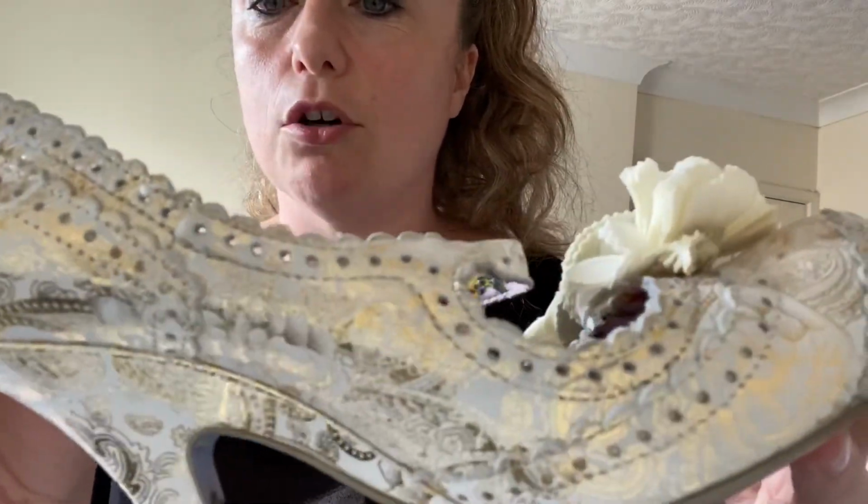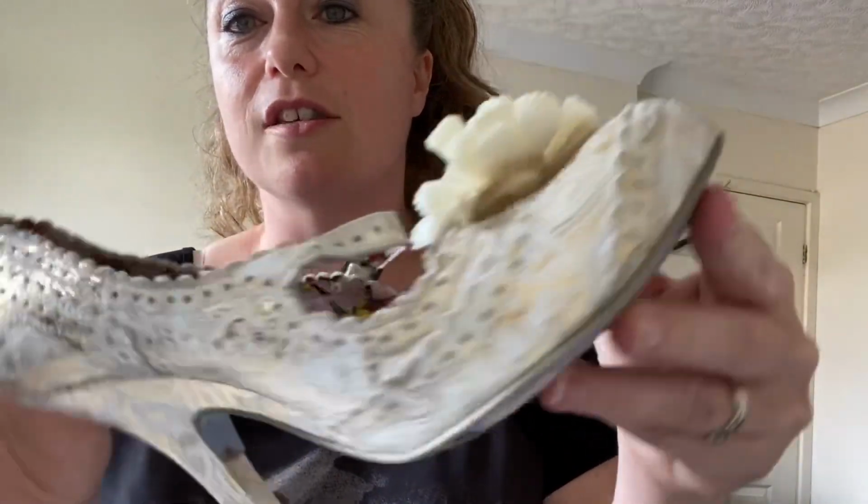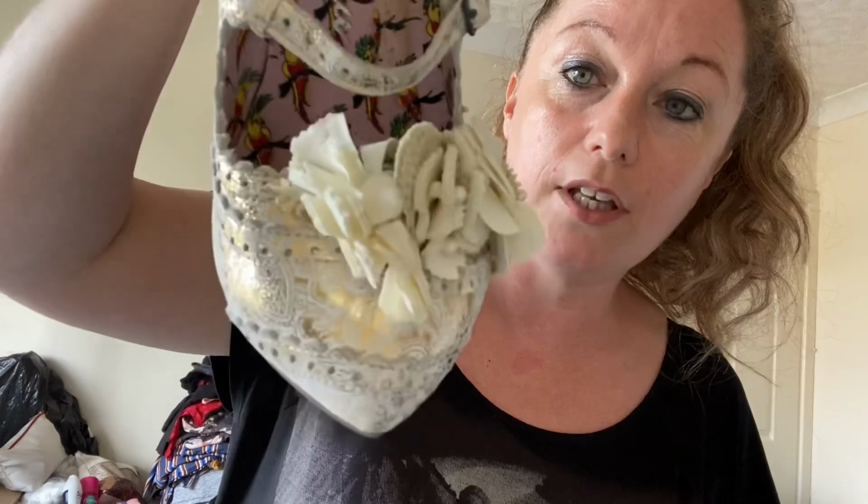Aren't they beautiful? Like gold and shiny and glittery and just spectacular, basically. I just love the toes. They're gorgeous. Anyway, I'll stop drooling all over these. So I think, put it this way, just for an £18 layout investment, I'm looking at at least £100 back on those.